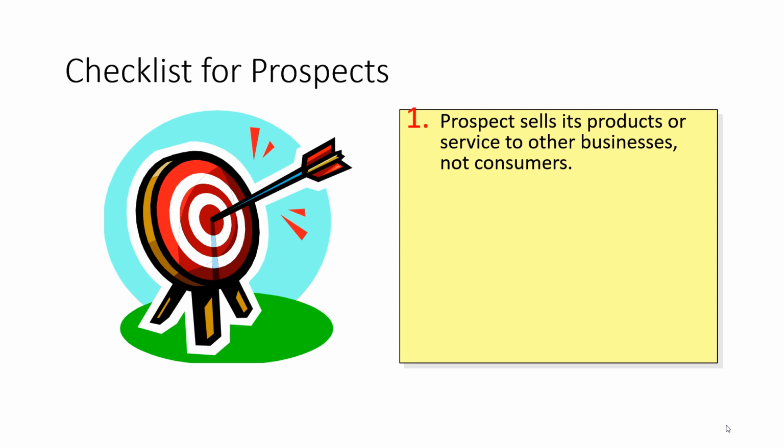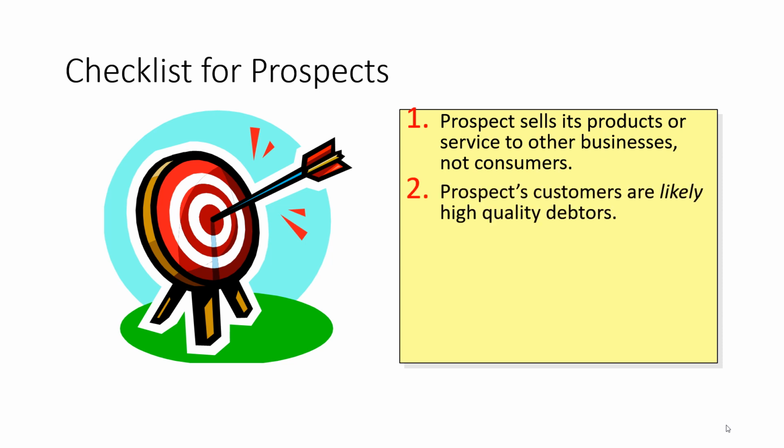As you already know, invoice factoring prospects come in all shapes and sizes, but there are a few common characteristics that make the best prospects. The most important characteristic is that the business prospect sells goods and services to other businesses or governmental agencies. We call this B2B or B2G. Unfortunately, we are not set up to support invoice factoring for businesses that sell to consumers.